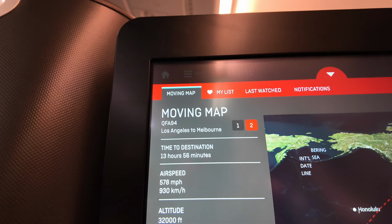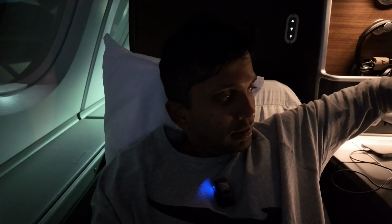With another 12 hours and 48 minutes to go, the meal service is now done. You can't see me, but that's okay. I am going to get some well-deserved rest and sleep as much as possible, and then hopefully wake up in time for the breakfast service. So far it's been very uneventful, which is great. That's what you want on a flight. Pretty amazing service from the Qantas crew here as well. So anyway, I am now going to go into the lay flat position and see if I can do that. Which is great.